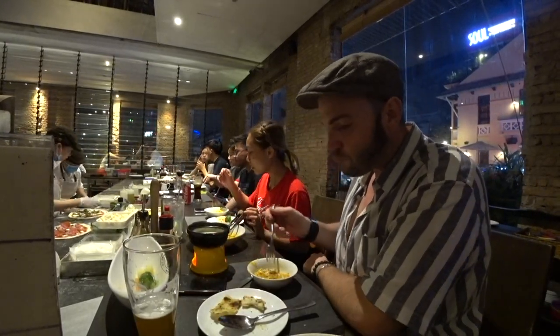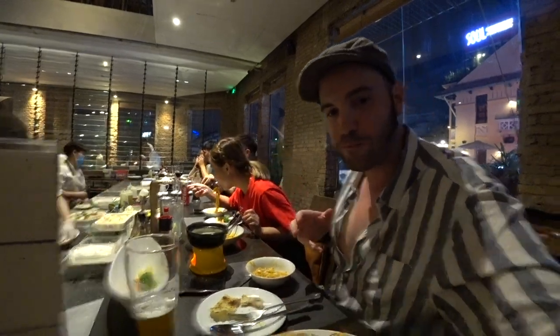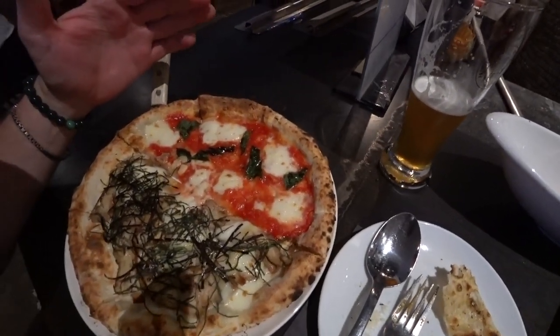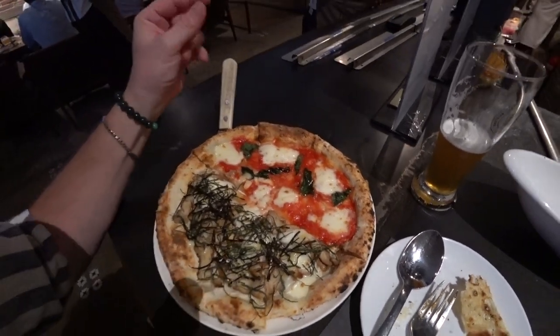Oh, pizza. Come on. Thank you. Hold on, I'll show you the pizza. This is a half chicken teriyaki with seaweed, and then this is a half just your classic marinara. I'm blanking out on the name of it. Funny. I'll remember it in a little bit.